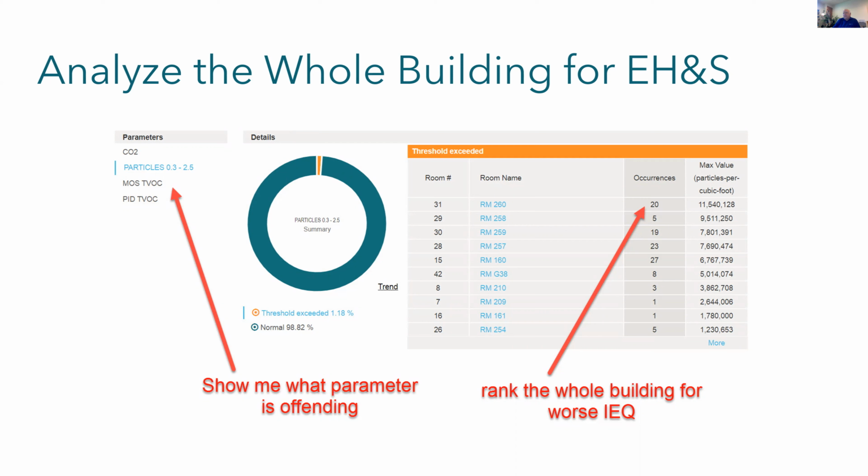Now, here's another look at identifying the whole building for environmental health and safety. This looks at specific parameters. So we're going to look at particles here. You look at the dashboard and you see a particular room. This is ranked by the max value, but what I also like to rank this by is the number of occurrences. So this gives you an example that you've got 4 rooms that, during a week's time, are above 19. You see there's 20, then 5 isn't too bad, but 19, 23, and 27.